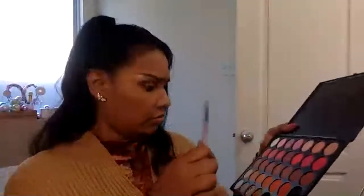Now, if you want like a deeper look, you could go in for darker. There's a black here, and you can do liner with the black. You can enhance that crease with that black, but I don't want to do that today.